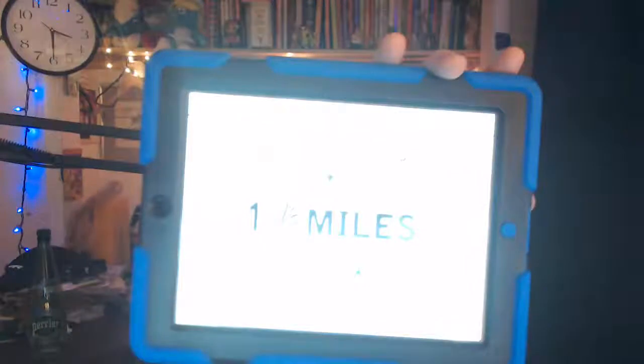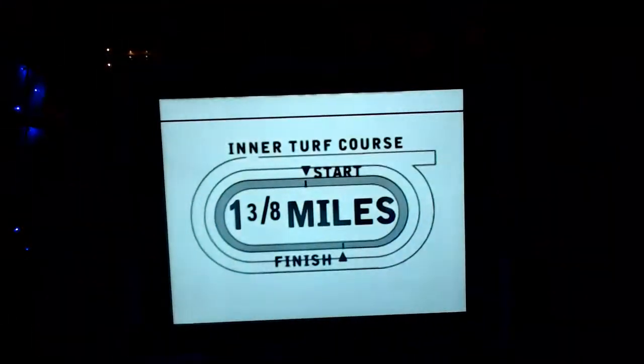We have a field of 8 horses, including a pardon entry, heading to the inner turf course, but actually we have 2 main MTOs, the 1 and 4 are MTOs, so we'll actually have a field of 6 going to the inner turf course. The distance of ground here is 2,200 meters, if you want to go by that, or 1 mile and 3/8 on the Saratoga inner turf course.